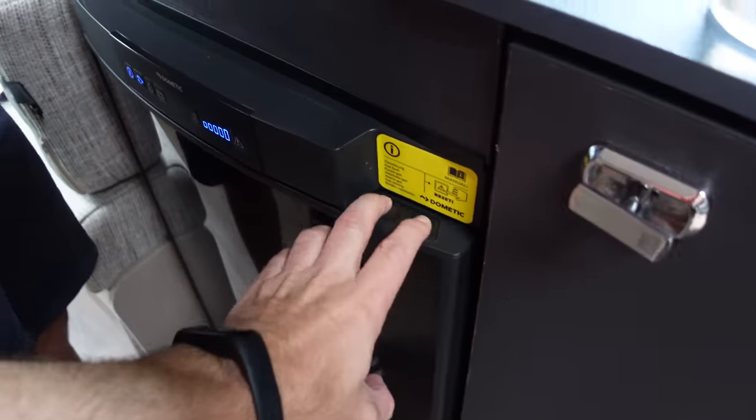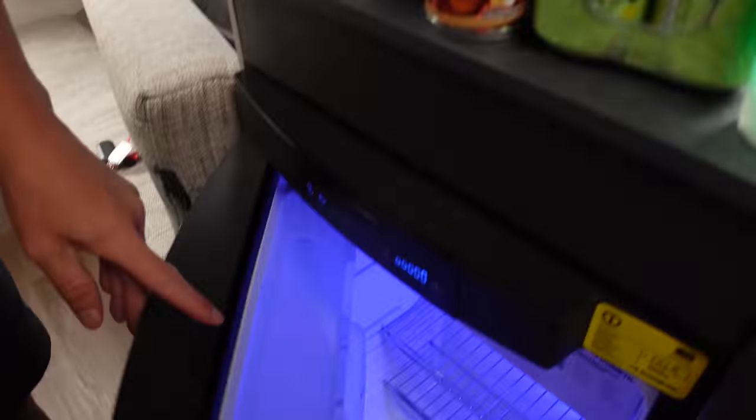How do you open the fridge? Just there. Push that button. Oh, you haven't got it in there yet. Champagne. Champagne. Good. 2.5 hours later, we're done. Finally we think we've got it packed. We're done. We've actually got everything in as well, haven't we?